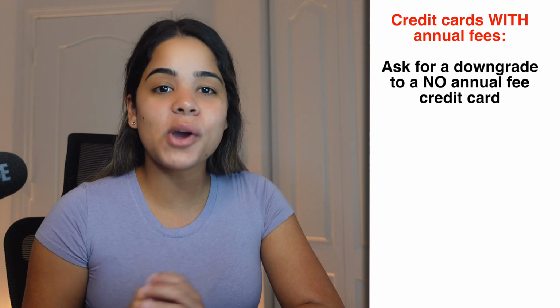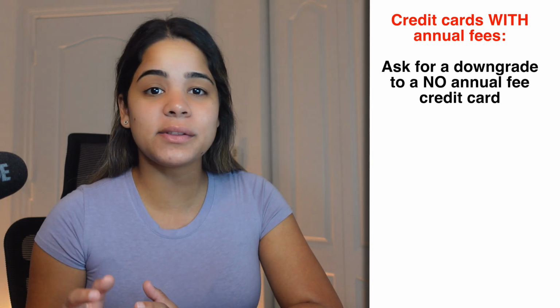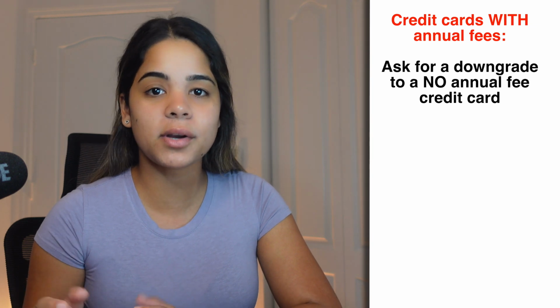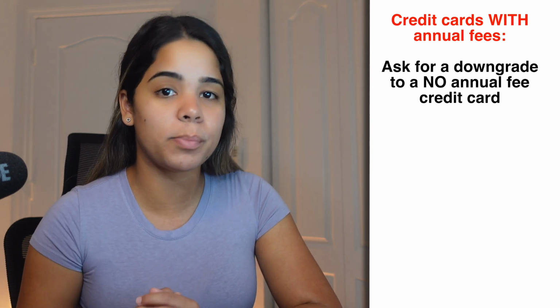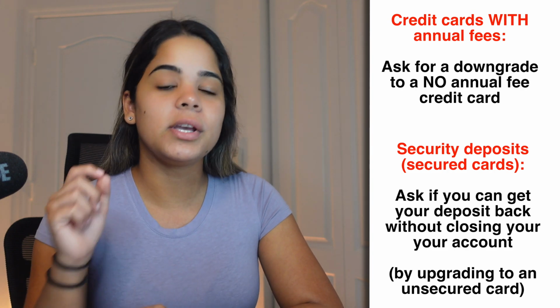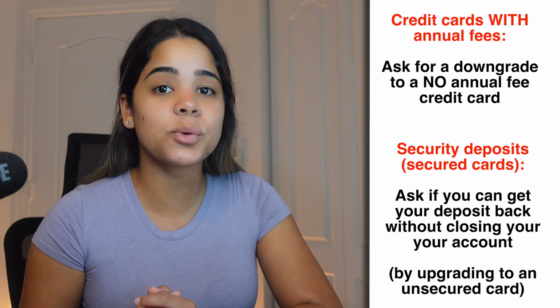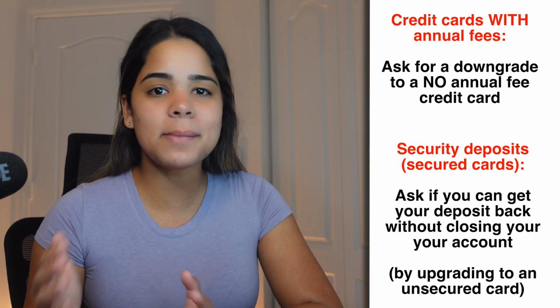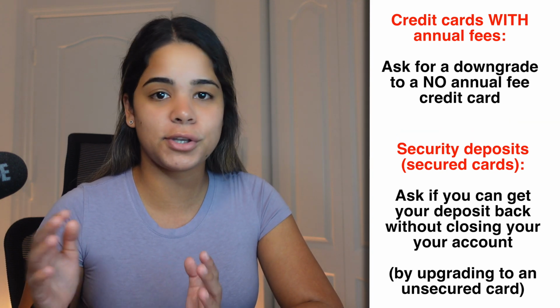For credit cards with no annual fees, instead of closing the card, you can try asking for a downgrade to a no annual fee credit card. That way you can keep the account open for free. Same goes for security deposits on secured credit cards. You can ask to see if there's a way for them to return your security deposit without closing your account by maybe upgrading your card to an unsecured one.